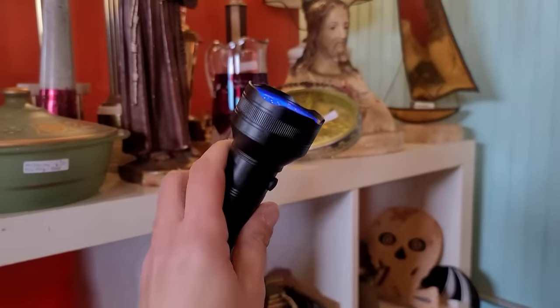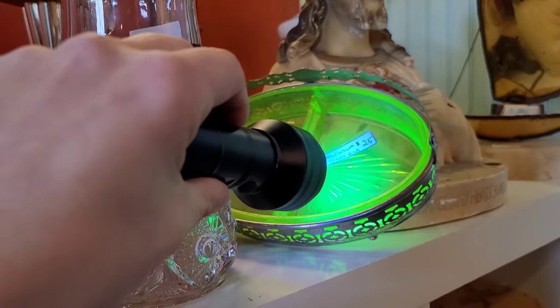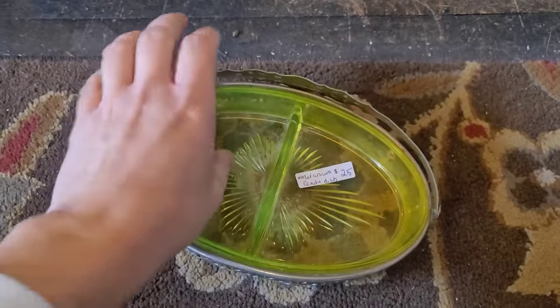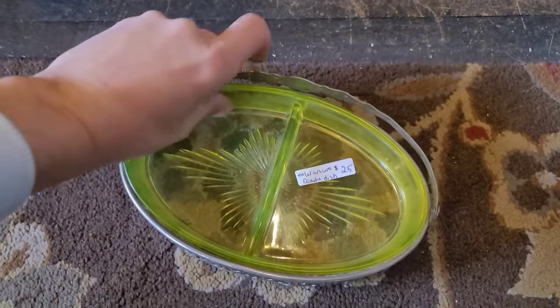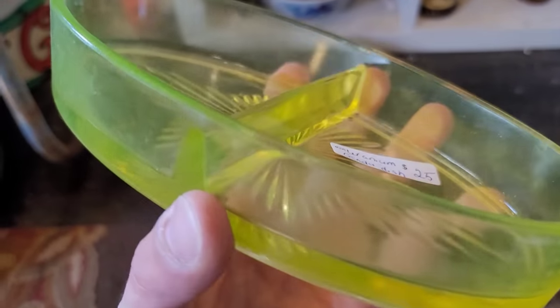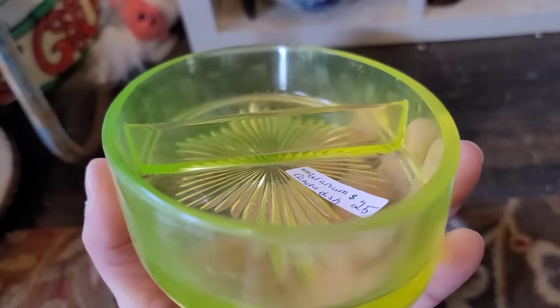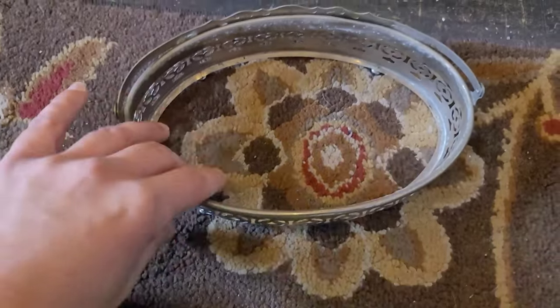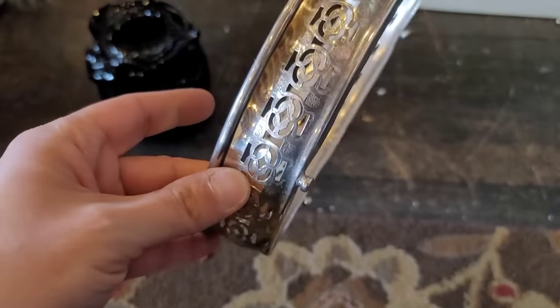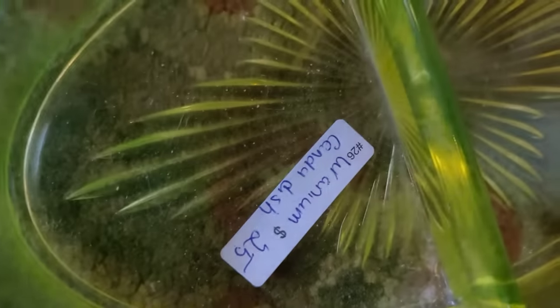Oh, you know I saw it, and I have my trusty flashlight. That's right, we've got a divided glass Vaseline tray, and it is stuck in there, but I was able to remove it. I wanted to remove it to make sure that there were no chips or cracks to the actual glass. It needs cleaned up, but overall, really good condition. I did want to see if maybe there was a hallmark here to the metal tray. I did not find one. However, at $25, amazing get.